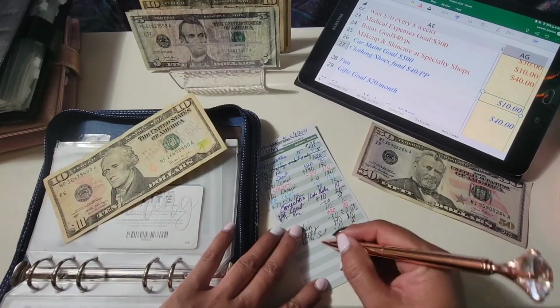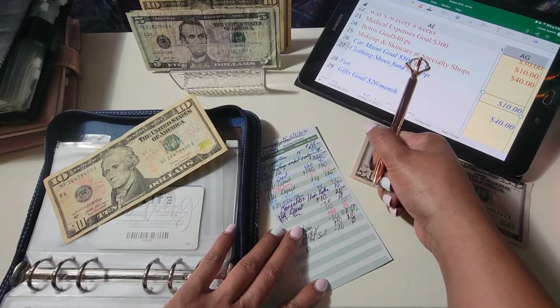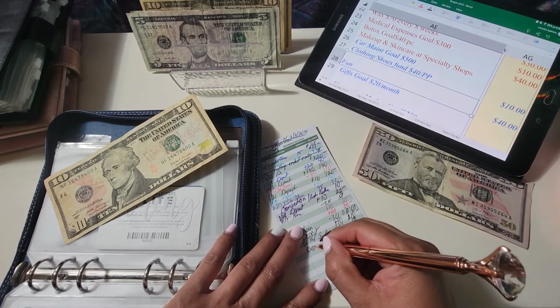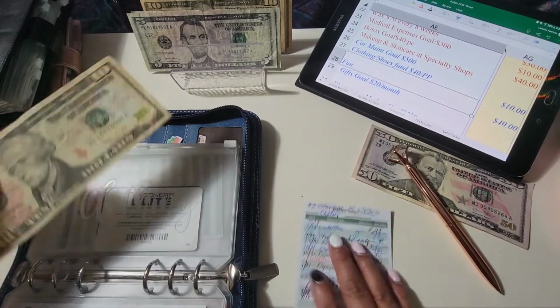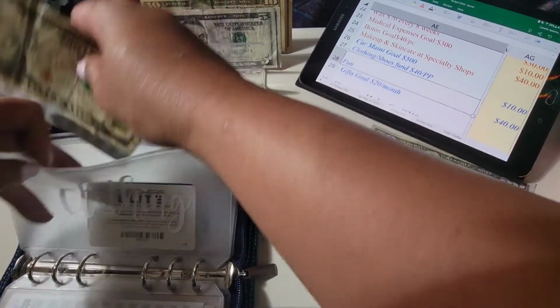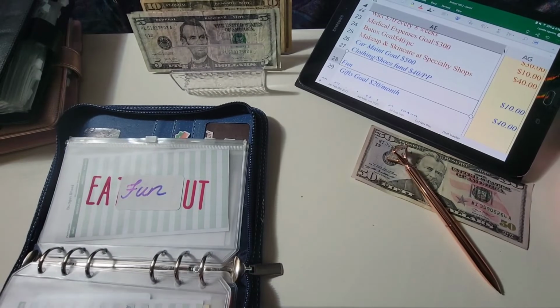That's weird. My cat's pets isn't even listed on this. I'm gonna have to fix that. Plus $10. This is one of the envelopes that I emptied out when I went on my shenanigans because I did buy a bathing suit, which I mentioned earlier.